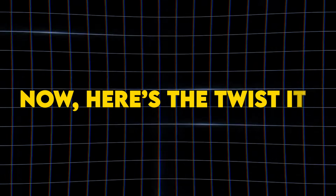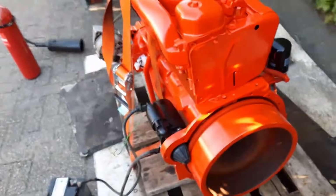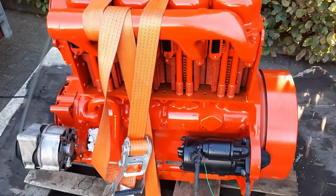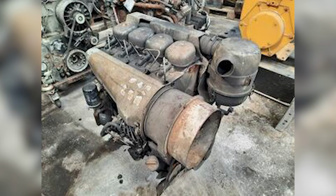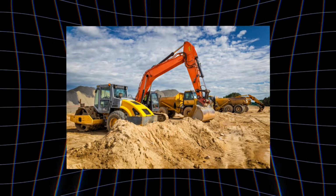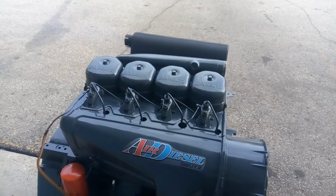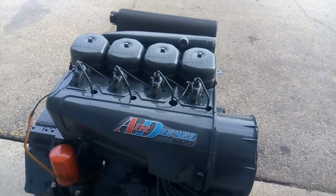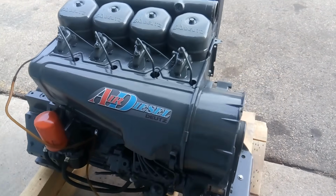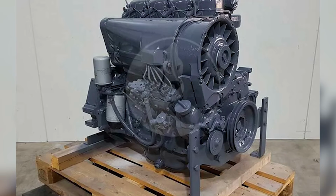Now here's the twist in the F4L912 story. The very design that made it nearly unkillable also turned out to be its biggest weakness. You see, air cooling sounds great on paper. No radiators, no pumps, no coolant. But when you put it in the real world, on farms, dusty construction sites, or in factories, the system started to show cracks. The fan was belt-driven, constantly forcing air over those big cooling fins. But dust, straw, and debris loved sticking to the fan blades. Over time, this gunk built up, throwing the fan off balance.